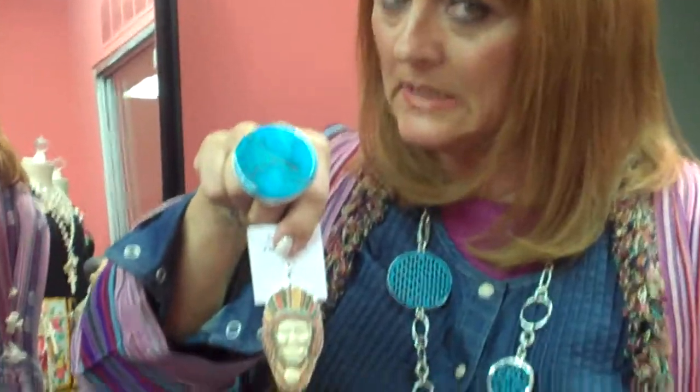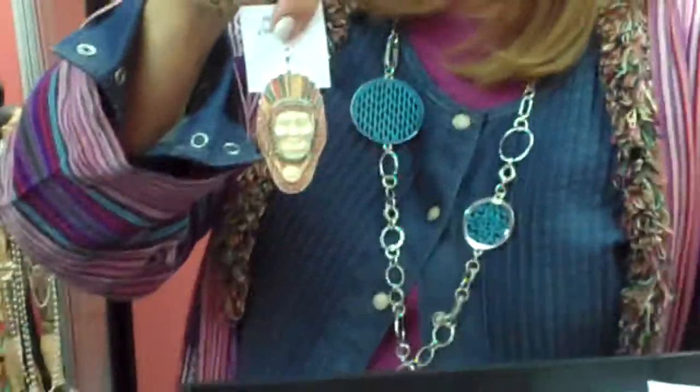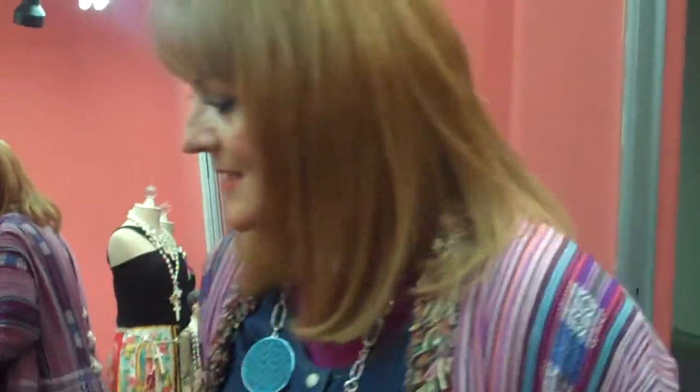And then there's a new baby horse, and there's a new Indian chief, which I plan to decorate with sequins soon. Because now I'm into sequins big time. You mean rhinestones? Rhinestones. Yeah. What did I say? Sequins. Oh, sequins. No, not sequins. Rhinestones. I was having trouble picturing that.